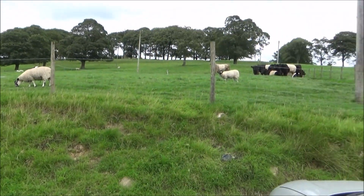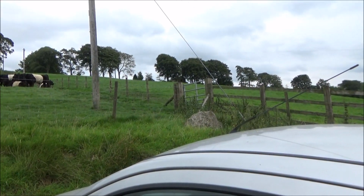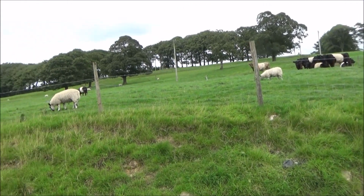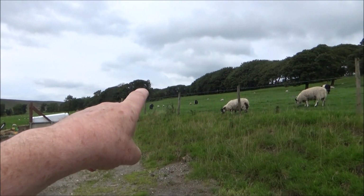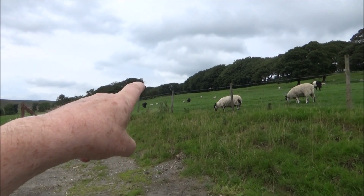This rain has done the grass wonders. Look at that grass, isn't it fabulous? Green, green, green. So, next time you see me, I'll probably be right up in that corner there.